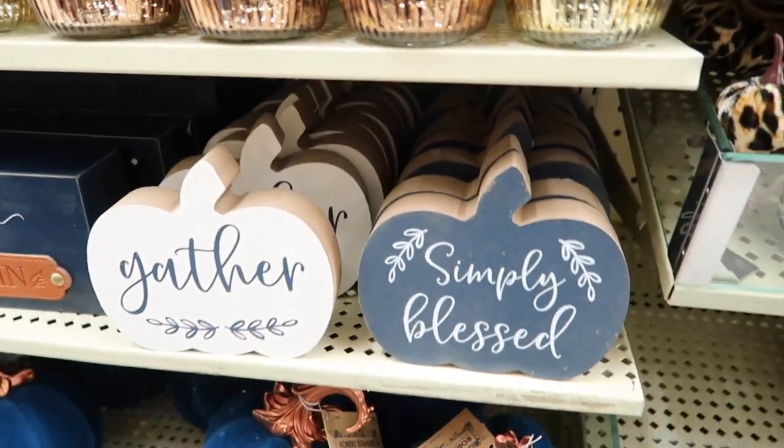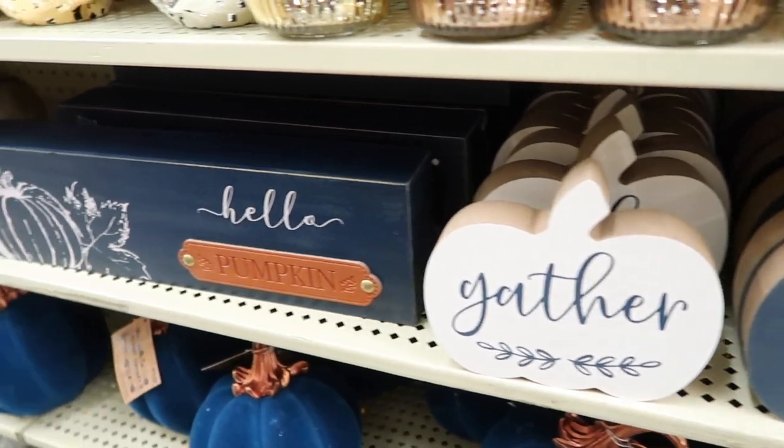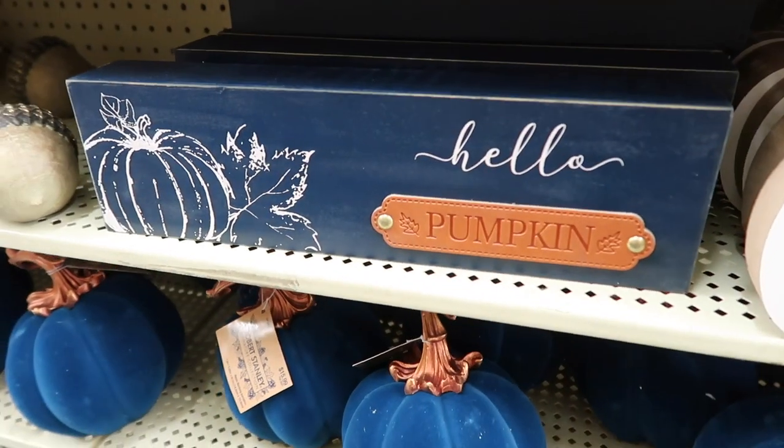I love the pop of the blue with the leather. That's really cool.